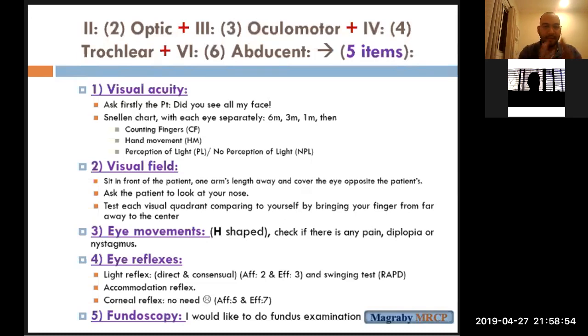Repeat the same with the other eye, close the other eye, and also check the visual field from periphery to the center, from here, then from here. This is the visual field, comparing the visual field of the patient to your visual field, assuming that your field is normal. Then the third step is the eye movement.